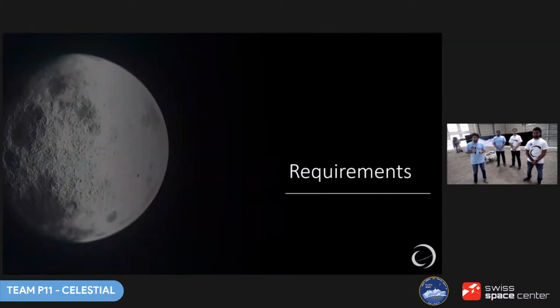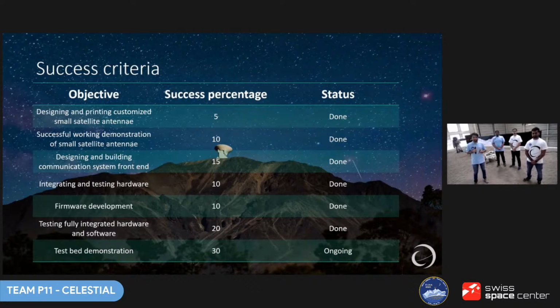So the requirements. Just to explain about the project and success criteria, we segregated our project into multiple success criteria. First of all, the antenna design, simulation and testing constitutes 15% of the success of the project, which has been achieved very well. You will see in the next slides. Designing of the RF front end, integrating and testing the hardware altogether constitutes another 35% of success criteria. This is also video recorded and you will see it in the test videos today. Then we designed our own firmware and we tested the fully integrated system with hardware and firmware together. This constitutes another 30% of the success criteria.